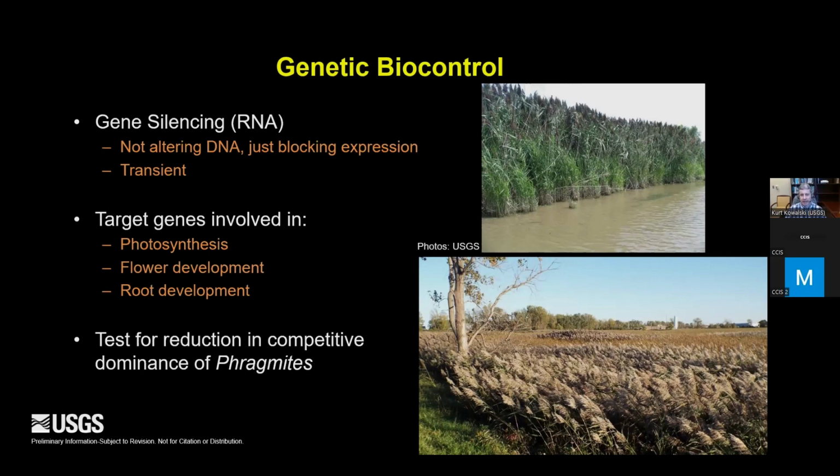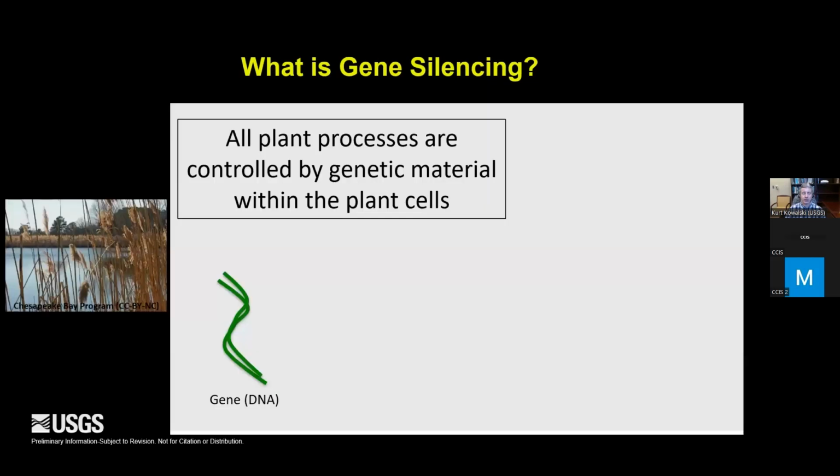So let me talk about RNA and how that differs from some of the DNA or synthetic biology technologies that are out there. Some of you have seen this. I've used it for a while, and I just think it's a really good animation. So apologies if you've seen this before, but all plant processes are controlled by the DNA, right? We have the genetic code.